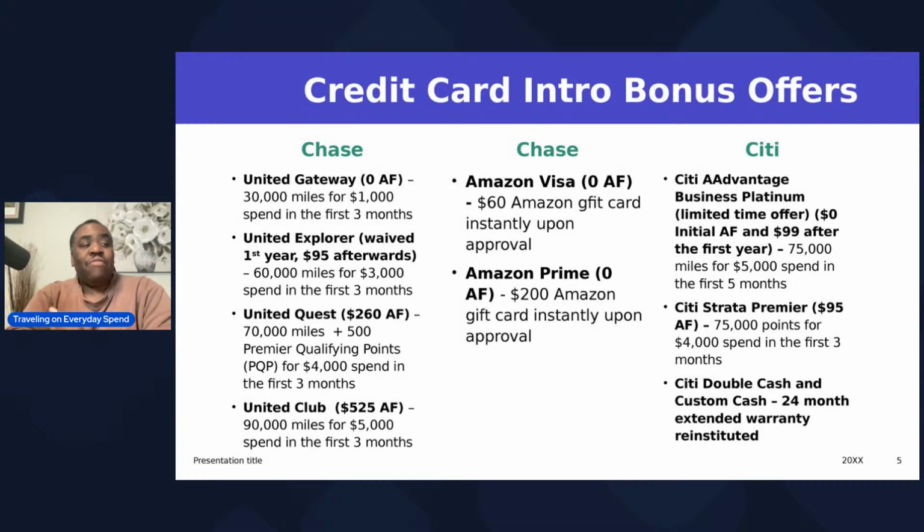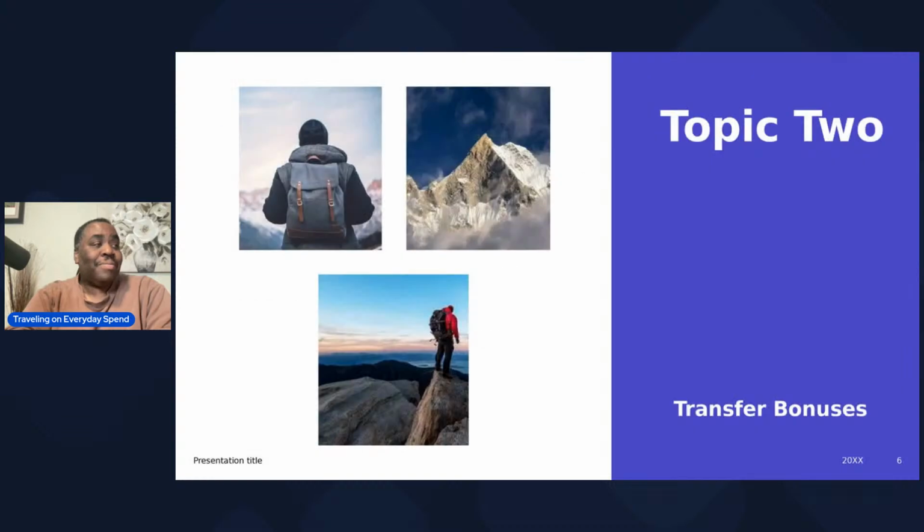The Prime credit card has a $200 gift card instantly upon approval, and the Amazon Visa card, $60 immediately upon approval. And then for the Citi, I'll just touch on the fact that last week we saw that the Citi Double Cash and Custom Cash now have 24-month extended warranty reinstated. So if you have either of those cards, make sure that you keep that in mind. And if you were considering those cards, maybe that's going to be a key factor for you to decide if you want to get that card.